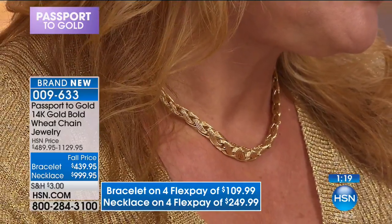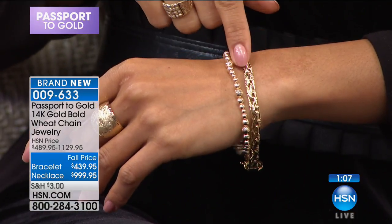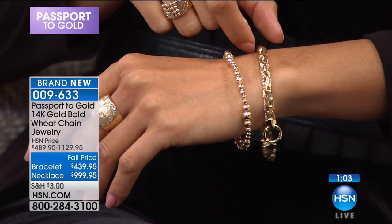I'm going to make it affordable for you, this necklace that you have to have. It's $84 a month using your HSN card with zero interest. We give you a year to pay it off. I did the math for you, and I know that $1,000 off the top might be like, okay, but for the necklace of a lifetime, it'll be the only gold necklace you'll ever have to buy, and you can wear it with everything.